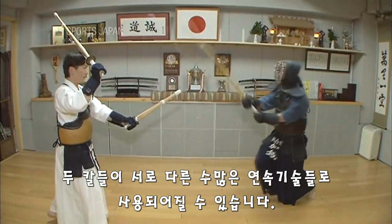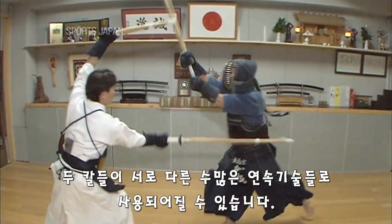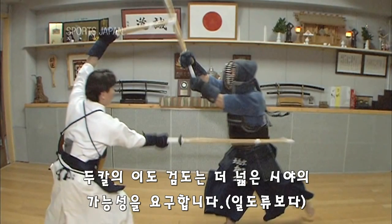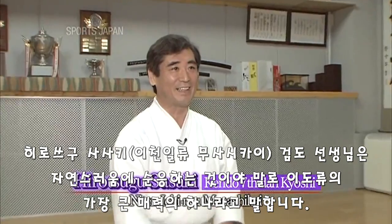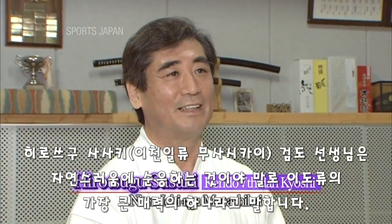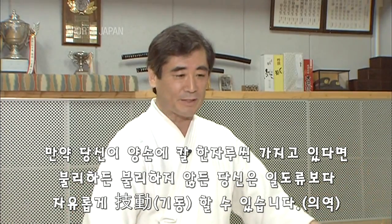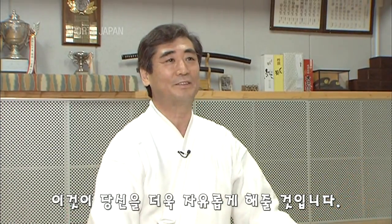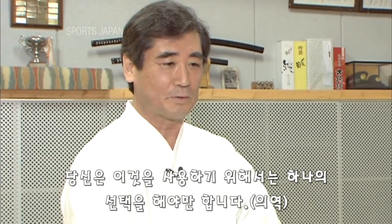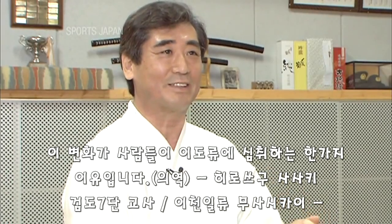As both swords can be used in numerous different combinations, two-sword Nito Kendo offers a wide range of possibilities. Kendo master Hirotsugu Sasaki says its free-flowing nature is one of its biggest attractions. If you have a sword in both hands, you can move as if you had a sword in neither hand. This gives you more freedom. You have to choose in an instant which sword to use. This variation is one reason why people are drawn to Nito Kendo.